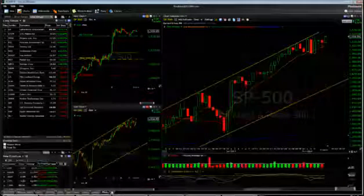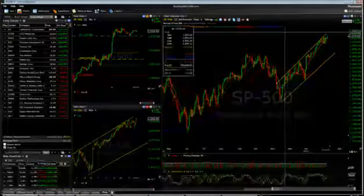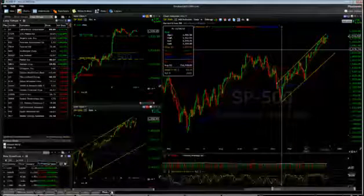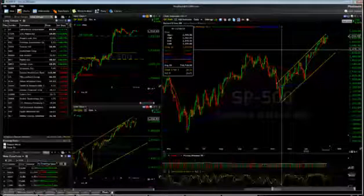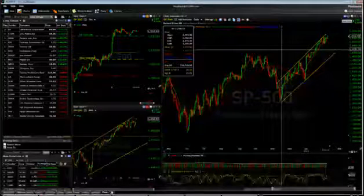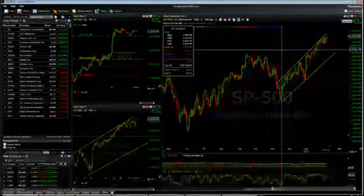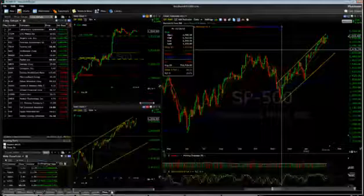We are actually off about 60 points from our all-time highs in the S&P 500, which is a remarkable feat considering where we were at the end of 2008 and early 2009 and how far we've come. A lot of that, of course, being on the heels of the Federal Reserve, the quantitative easing, and just a constant pumping of these markets.